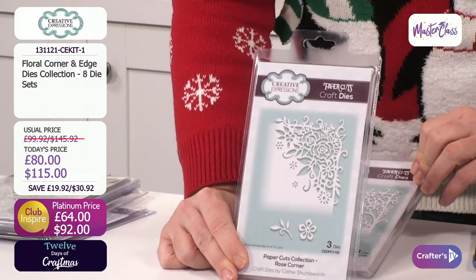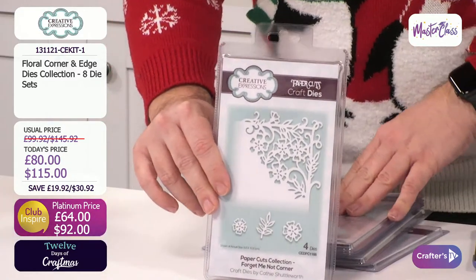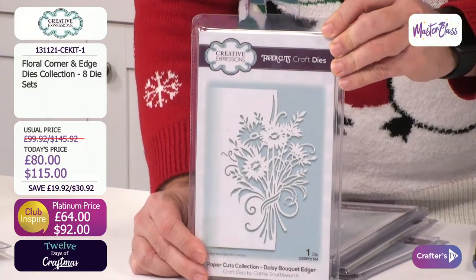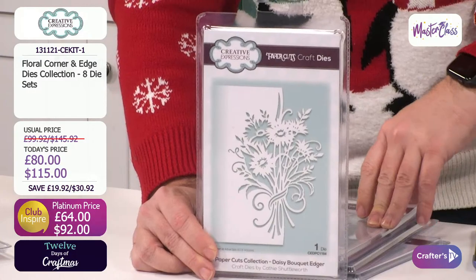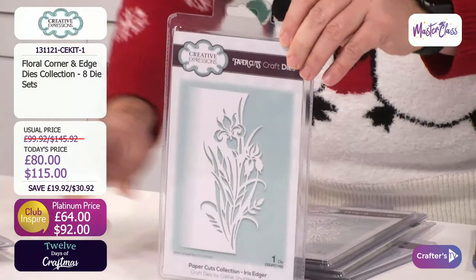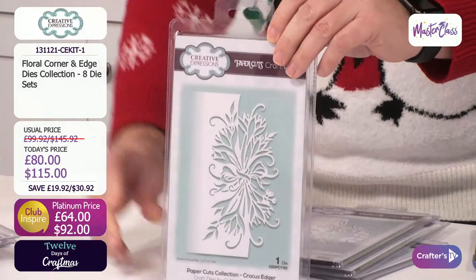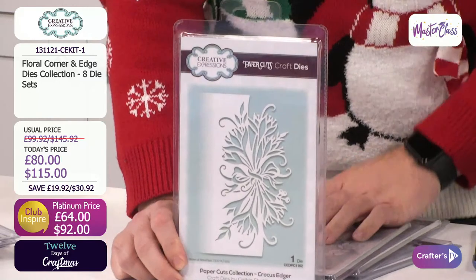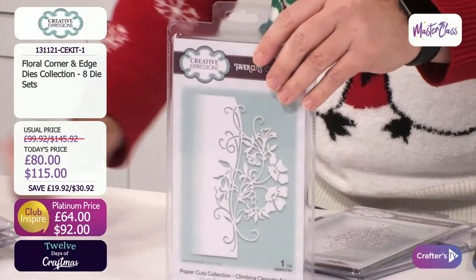This one here is your forget-me-not corner. The next one I've got for you is your daisy bouquet edger that you've got just there. Really nice, very, very intricate detailed design. You've got your iris edger as well, which is that one just there. A crocus edger. We also have the climbing clematis edger, which is that one just there.